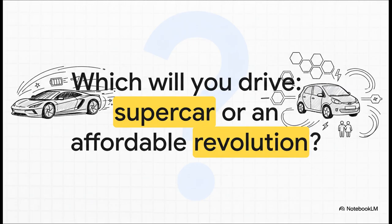And that really leaves us with a final question for you. These two technologies, they represent two very different futures for the electric car. One is a future of ultra-light, super long-range supercars with just insane performance. The other is an affordable revolution that brings next-gen charging and range to everybody. So the question is, which future will you be driving?